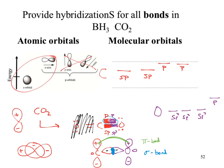Use sigma and pi. Okay, so the next fun question, which bond is higher in energy? The pi bond. Why is the pi bond higher in energy? What orbitals are used to make a pi bond? P orbitals. What orbitals are used to make a sigma bond? SP or S type. Which is higher in energy, S or P? P. The pi bond is higher in energy than a sigma bond. It falls out of our atomic theory or our molecular theory. Kind of makes sense?